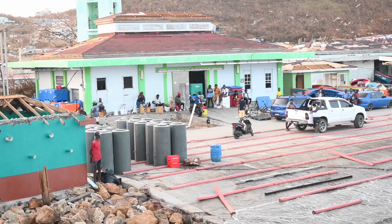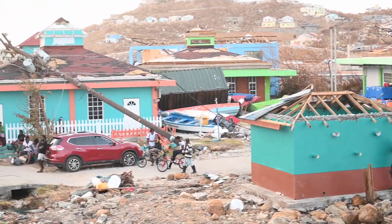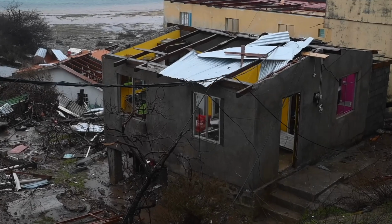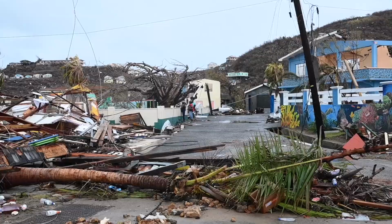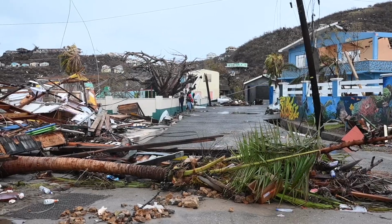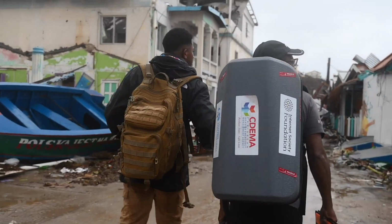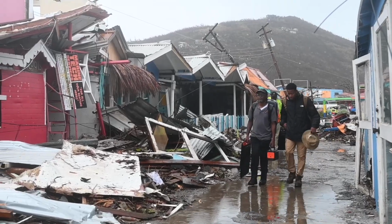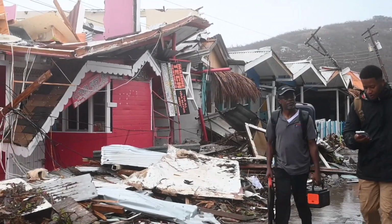Days after Category 4 Hurricane Beryl made landfall here in Union Island, St. Vincent and the Grenadines, the cleanup process has already begun. With 98% of the housing stock being damaged or destroyed, the process is expected to take months. The Caribbean Disaster Emergency Management Agency, CDEMA, has deployed a rapid needs assessment team to analyze the critical issues.